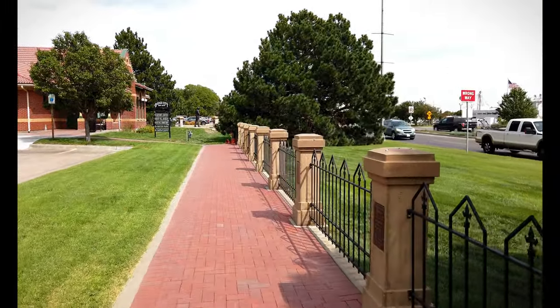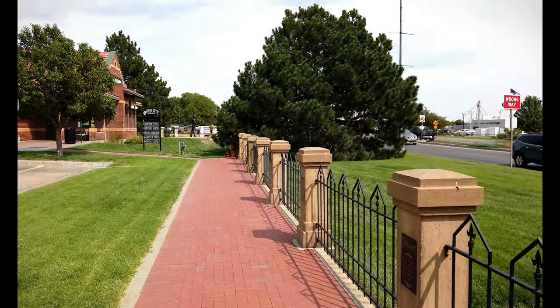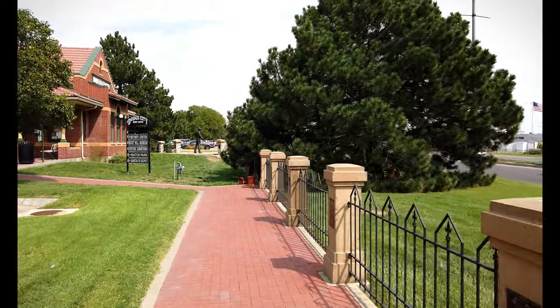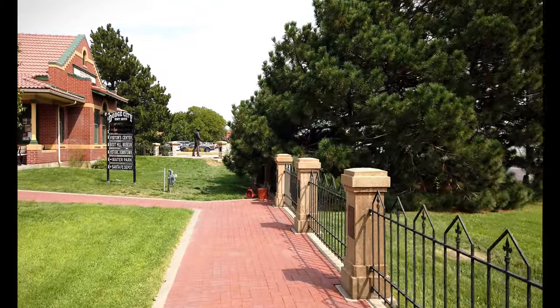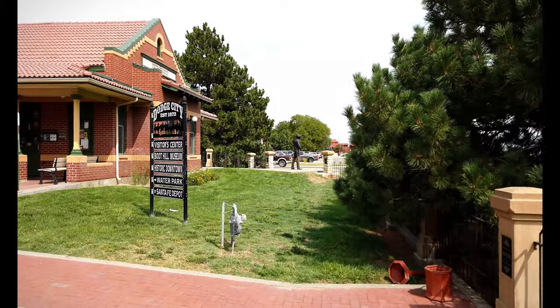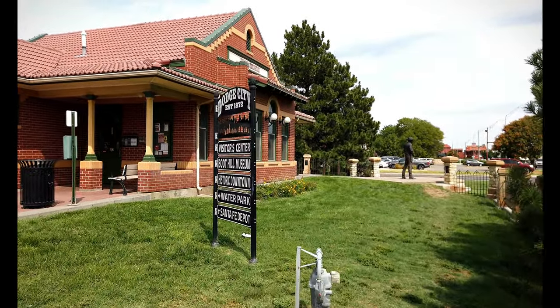This small depot that you see was once the Santa Fe Depot in Sitka, Kansas. It was built in the 1930s in Sitka, which is about 60 miles southeast of Dodge City. It was eventually moved to Ashland, Kansas, where it housed a small railroad museum before being transferred to the Boot Hill Museum in the 1970s.